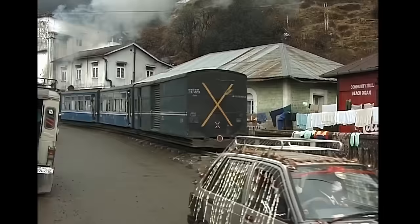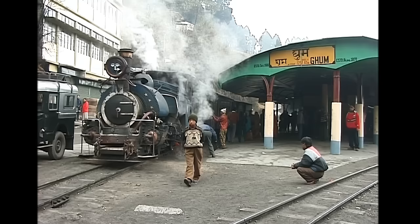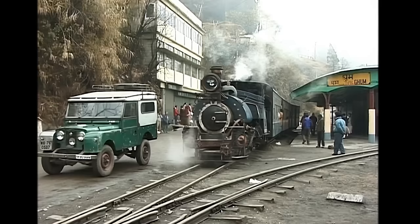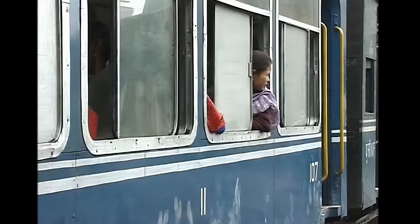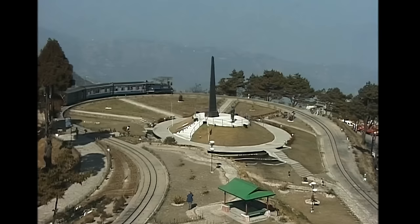Passing Jaw Bungalow, the train reaches Goom at kilometre 82. It's the highest point on the line at 7,407 feet above sea level. This is the last stop before Darjeeling, with just 6 kilometres to go. It's downhill for the rest of the way, past the scenic Batesia loop to the hill station below.